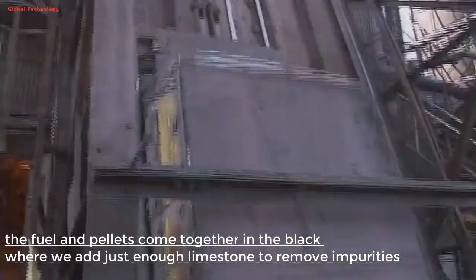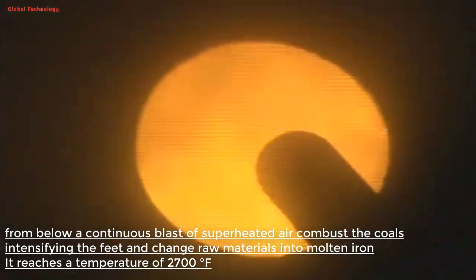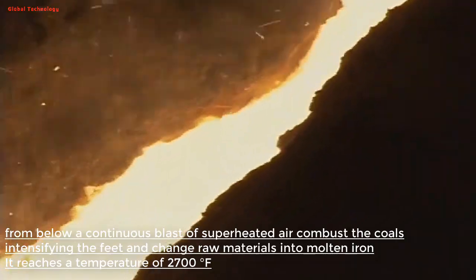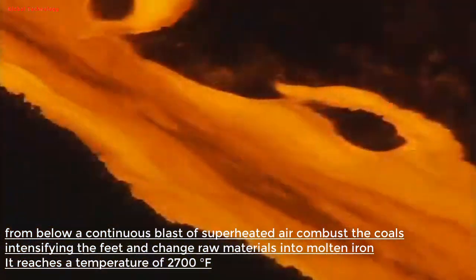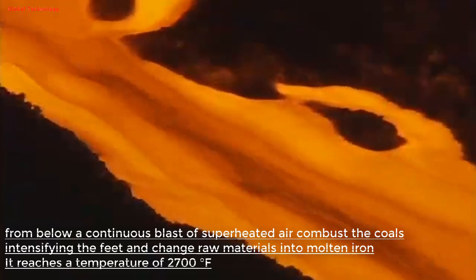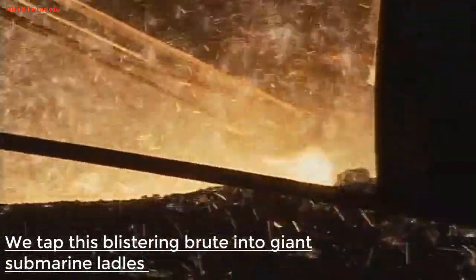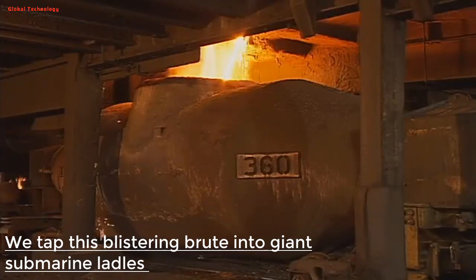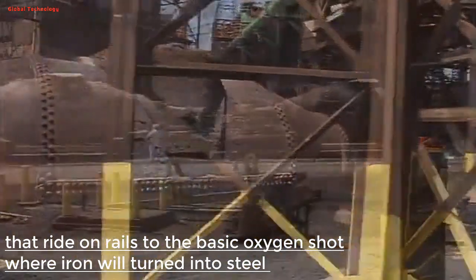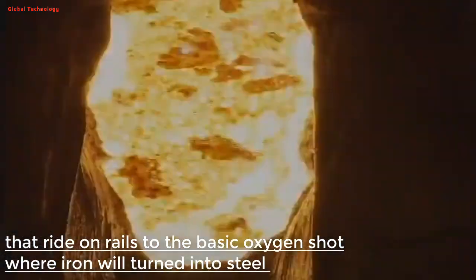remove impurities. From below, a continuous blast of superheated air combusts the coke, intensifying the heat and changing raw materials into molten iron. It reaches a temperature of 2,700 degrees Fahrenheit. We tap this blistering brew into giant submarine ladles that ride on rails to the basic oxygen shop, where iron will turn into steel.